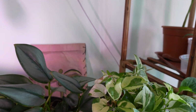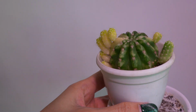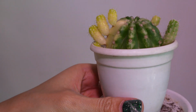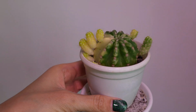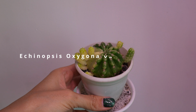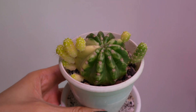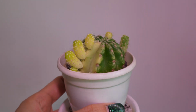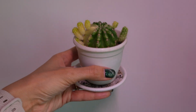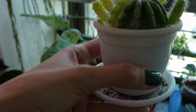One more cactus update actually. This is my, what is it called? I keep forgetting. Oxy something. Let me put it on the screen. I forget the name of this, but I'll put it on the screen. But look at those. Look at those little babies. Like they used to be round, and now they're like tall, like so cactus-like. Let me actually show it a bit properly.